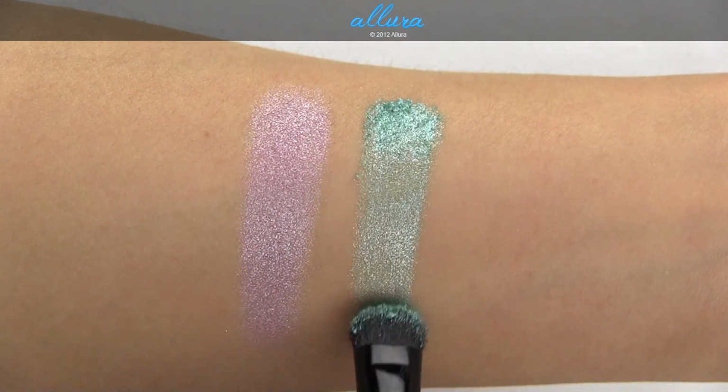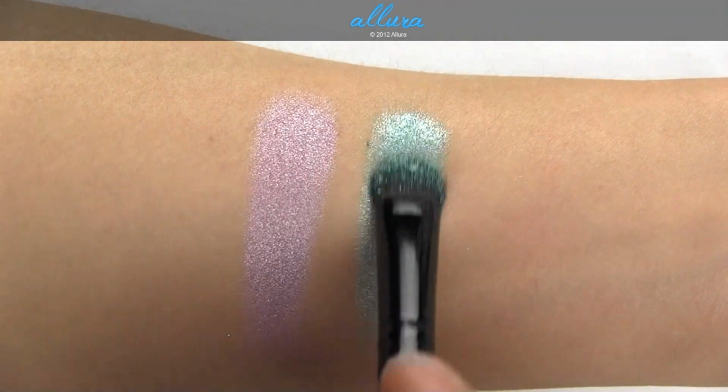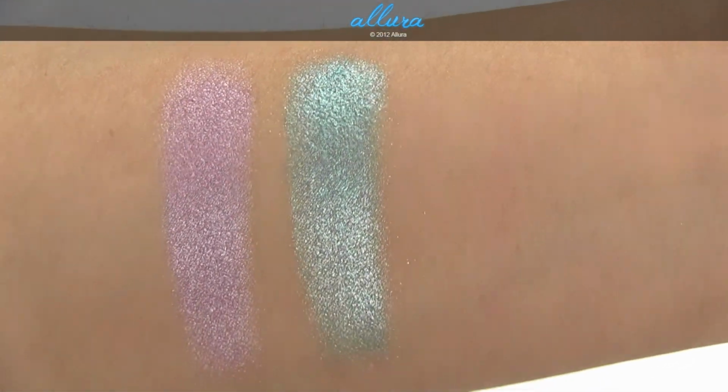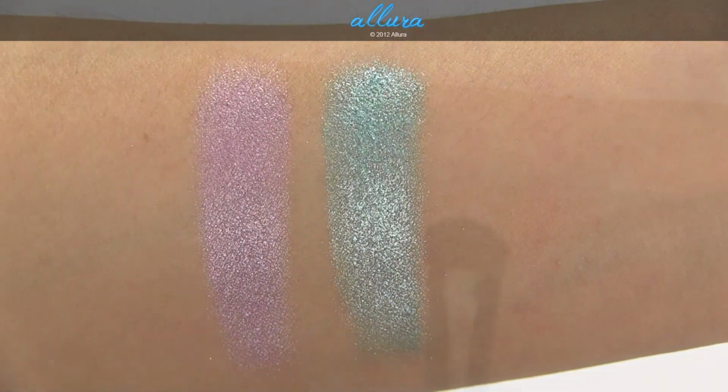Lucky in Love is a shimmering light blue-green. MAC says blue-green. I don't think there's much blue in this tone. It's pretty aqua-colored green. Again, high metallic shine, very smooth finish.